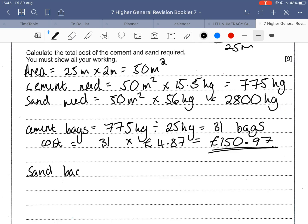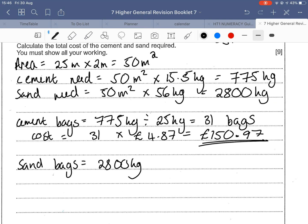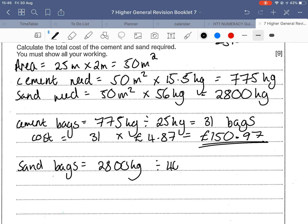Sand bags. So we need 2,800 kilograms, and they are sold in bags of 40. So we divide that by 40 kilograms. That gives us 70 bags. Luckily these are whole numbers. Otherwise, if it wasn't a whole number and it comes to 70.6, you obviously need 71 bags. Or 70.2 would obviously still go to 71.